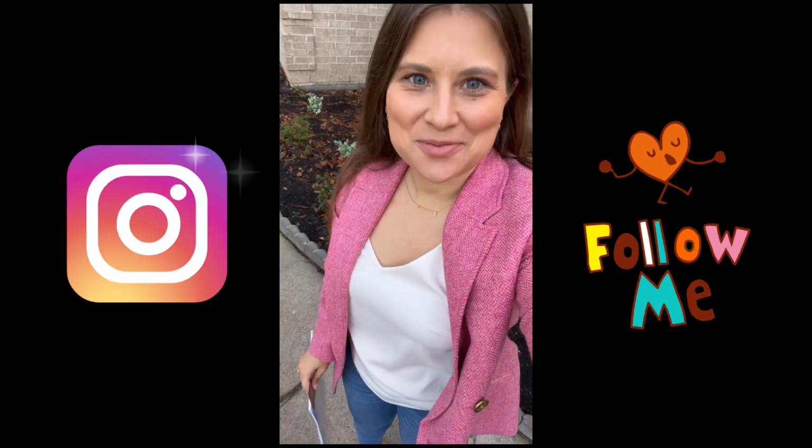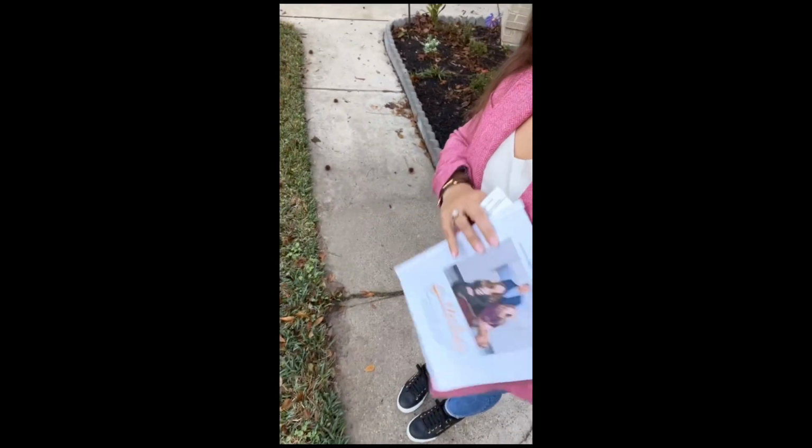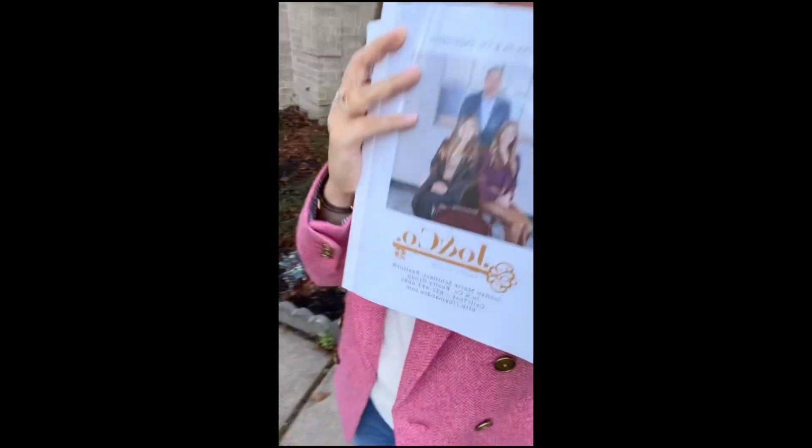So we're going to check out this house. Good morning. I never show my face on here, but I thought I would say hi today and show you my really cute brand new J.Crew blazer that I just got. I'm showing houses today in Walden, and then I'm getting my hair done, and this is just the house here. These are all the houses. I don't know why I can't show this to you. These are all the houses we're showing today, and yeah.